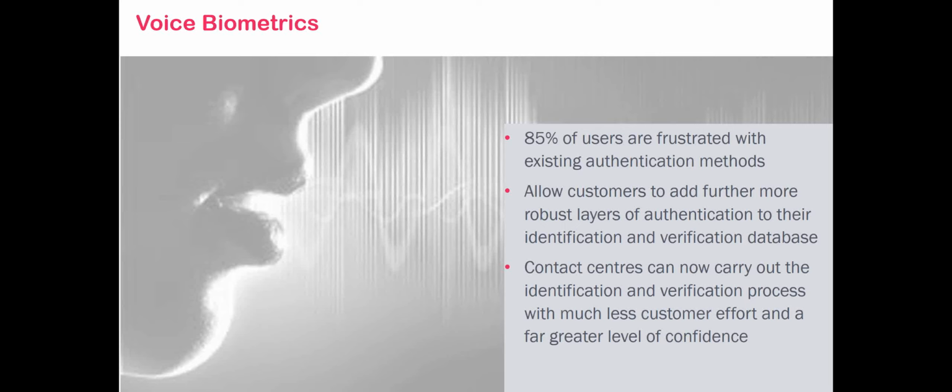The other key thing about voice biometrics is it's here now. If you think about the HSBC "My Voice is My Password," that exists right now. And like I said, given that 85% of people are frustrated with existing authentication methods, voice biometrics has the ability to cut times by about 80%, and that's clearly significant. That's definitely something that the industry is going to be looking at and hoping to bring in. So that's a key point around voice biometrics.